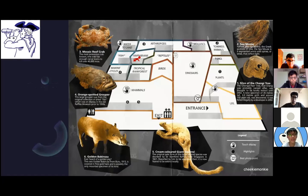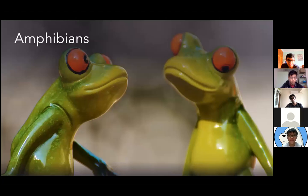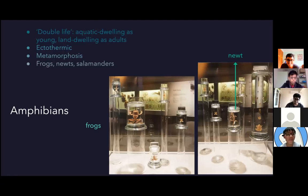So what are the other chordates? Now we'll move on to one of the first chordates, which are actually the amphibians. Yeah. So next slide, please. So these are the amphibians. Very cute, right? Okay. So what are defined as amphibians?